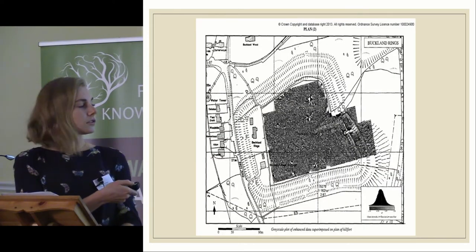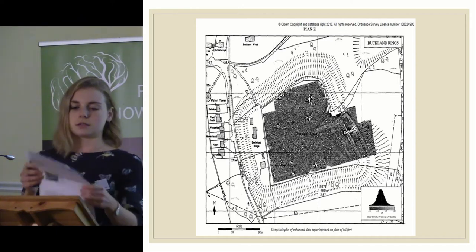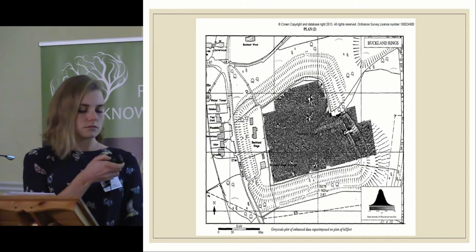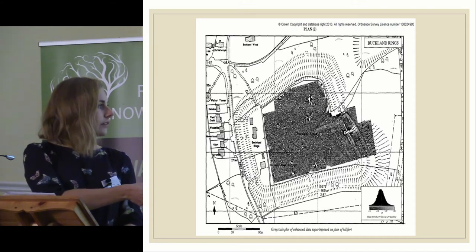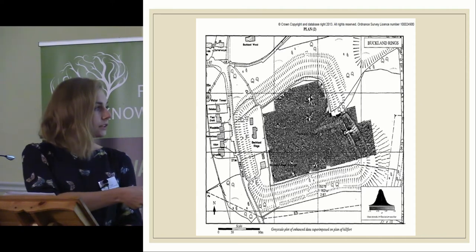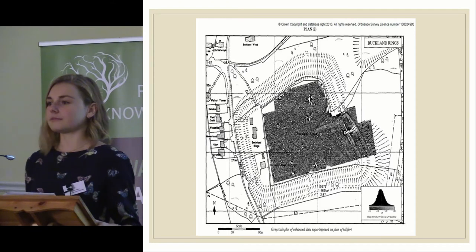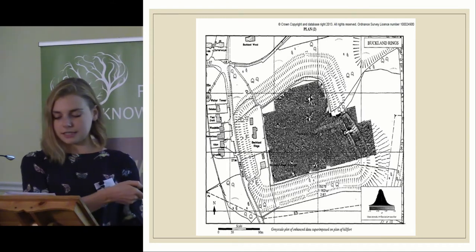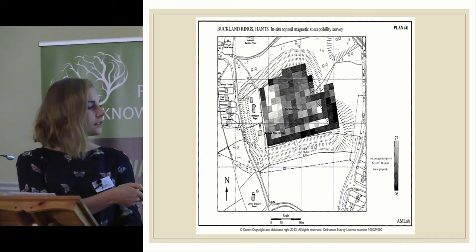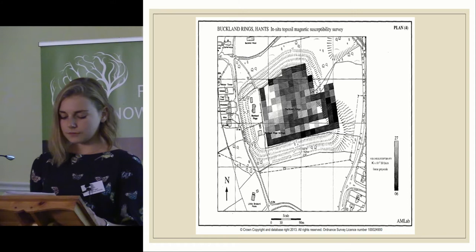This is the magnetometry survey. And you can see the Hawkes excavations came out quite well, and the ramparts as well. But other than that, there wasn't any evidence of roundhouses or anything like that, which you'd hope to see. They also did MagSus, but again, it was all sort of non-conclusive results.